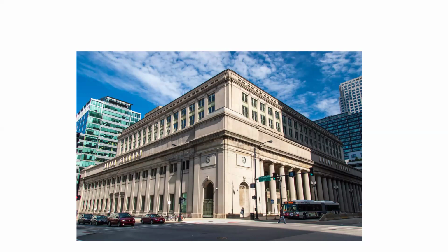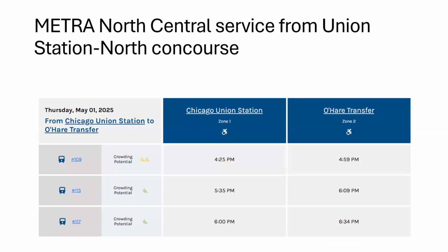Inside, you will see there's something called the North Central Service. It runs every hour, and I want to warn you now, it only runs weekdays. It does not run weekends. So that's the big drawback. It is not a Saturday, Sunday service. It is Monday through Friday, and it is roughly once an hour.